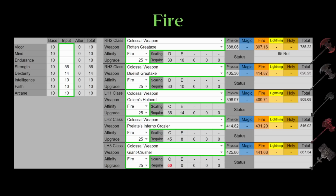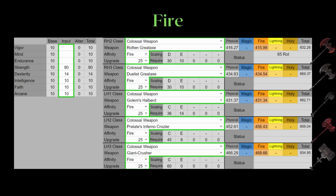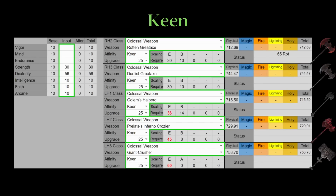As for fire infusion, not particularly recommended unless the PvE enemy is weak to fire. Players by default will have more fire defense, so this infusion is not often used. Next comes Keen Infusion, and you can probably guess the kind of disaster you're about to see. With even the lowest strength requirements being 30, I don't really suggest using this. With 56 points into dexterity, you actually have higher AR on the two axes than 56 strength.